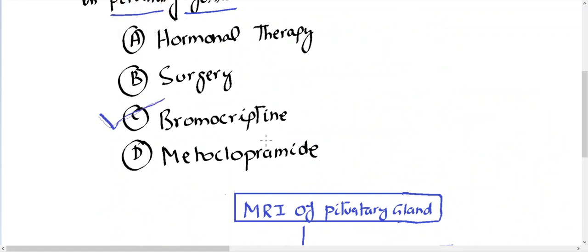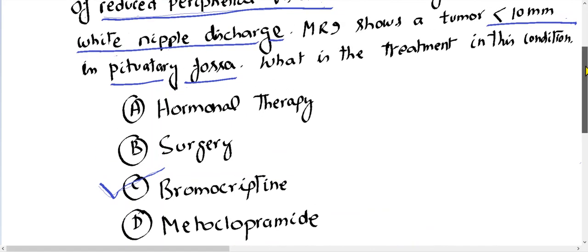So why will you not go for metoclopramide? Metoclopramide is a dopamine antagonist that will worsen the situation. You cannot go for surgery. First you will try the medical treatment. If it fails, then you can think of surgery, and you will only think of surgery if the size is very large, 3 centimeter, right? And hormonal therapy? Prolactin itself is a hormone, guys, okay? So it will again worsen the situation, right?